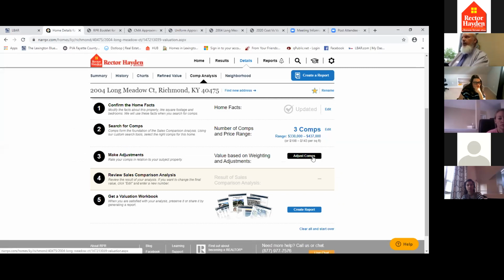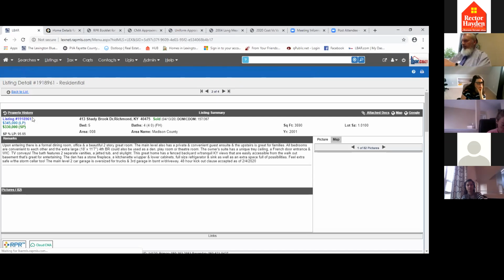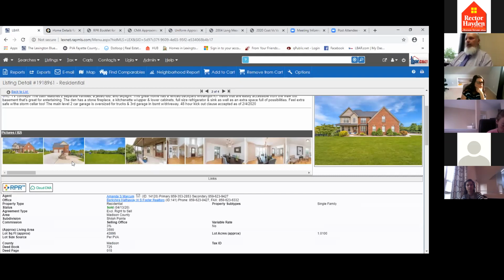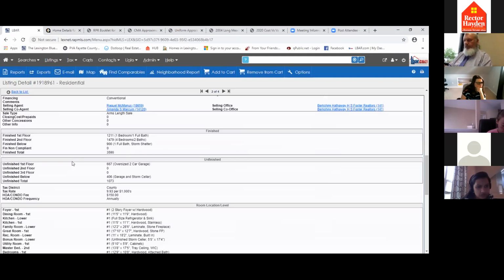And now we're going to adjust our comps. I'm going to go backwards just a little bit, just so we can go ahead and get the square footages and not have to keep coming back and forth. So above grade on 413 is 2690. Below grade finished is 900. And below grade unfinished is 406.